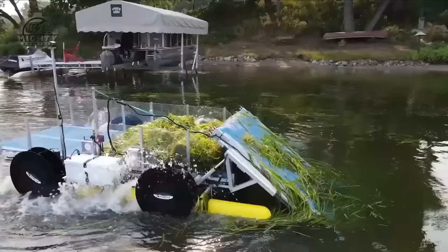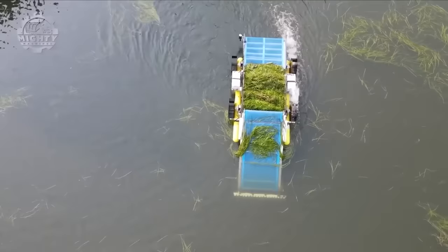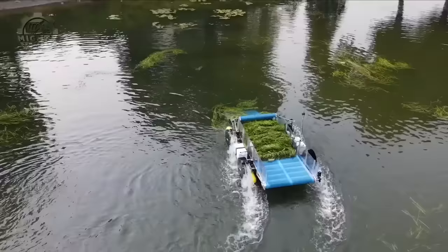By promoting healthier aquatic ecosystems, the Water Gator plays a vital role in preserving aquatic biodiversity and ensuring the long-term sustainability of our water resources. Its significance goes beyond technology. It's a powerful tool in the fight against invasive species and environmental degradation.